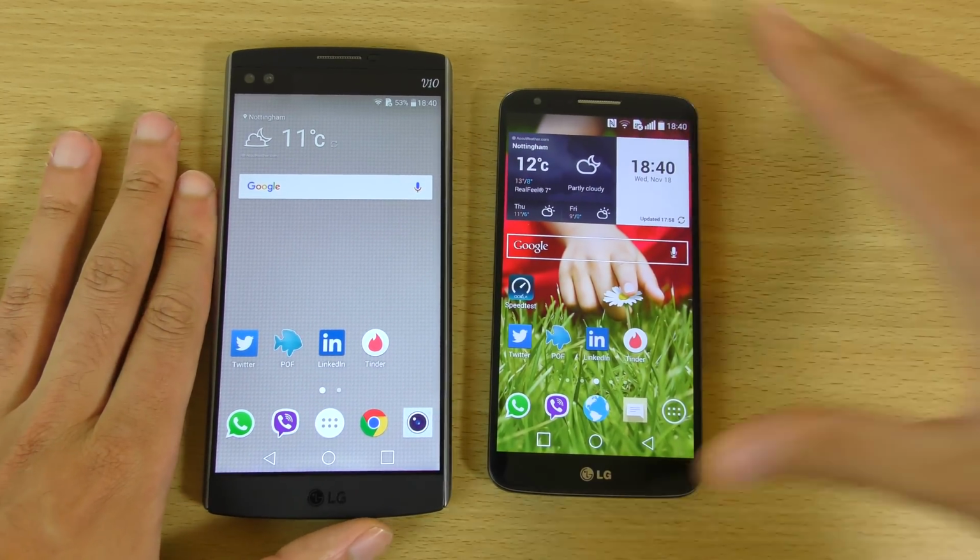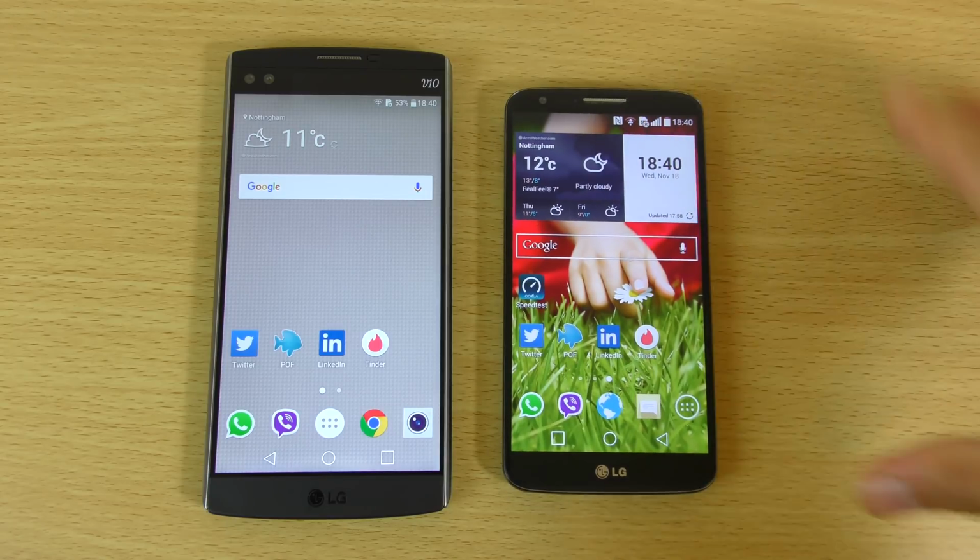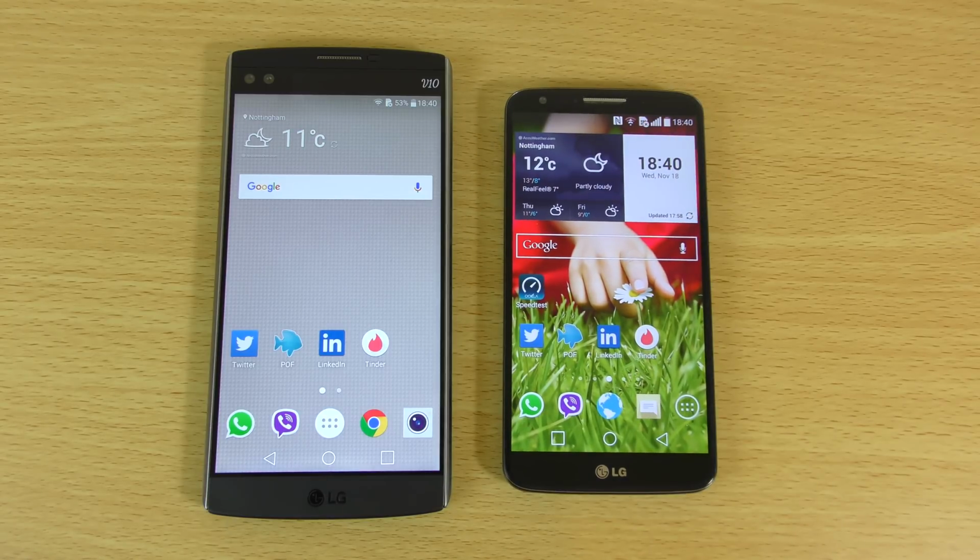Personally I think they could have gone with the Snapdragon 810 in the V10. But maybe LG was having fears of that. But yeah, as I said, I'd probably look for some nice ROMs for the G2 to see how the performance is with Marshmallow.